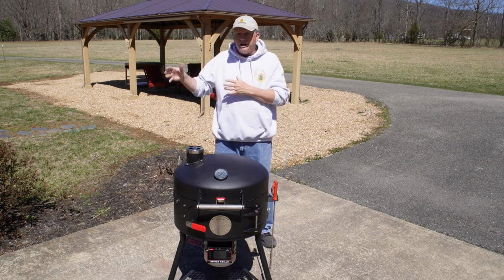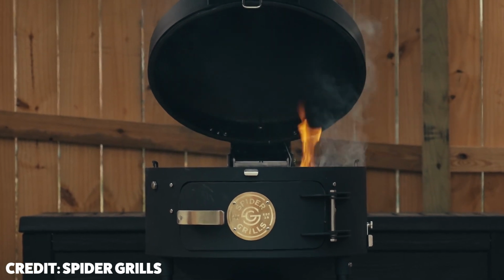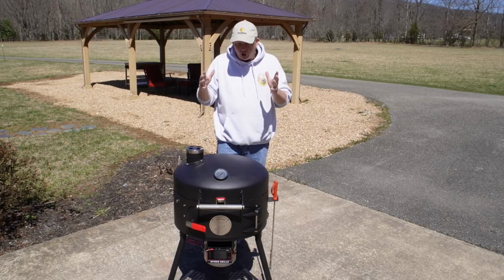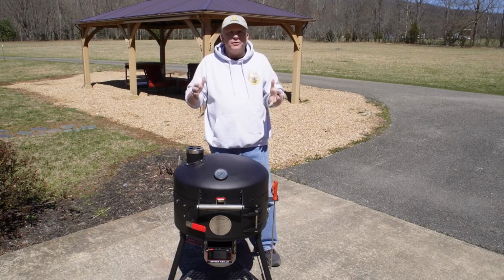And then on the Kamado side, you get some heaviness and some durability, which we'll go into more detail in future reasons, but that's kind of the style you'll get with this, that heaviness and the durability that you're gonna get with a Kamado style. That's why this has the look and the features that it has, because they're combining the kettle and the Kamado together to form the Huntsman.